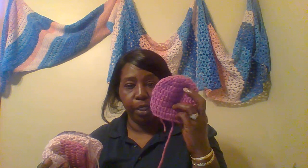A couple of them ended up with solid colors. Most of them are multiple colors, but there was a purple that was solid. And here's a pink one that was solid. There's more like a lilac one that ended up being solid, and a darker purple one that ended up being solid. I'm just putting a rubber band around them so I remember which group is which, because I have more than one size here. So these were the preemies. I ended up with 10 of those.